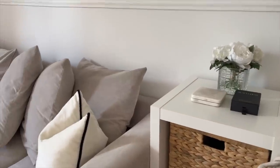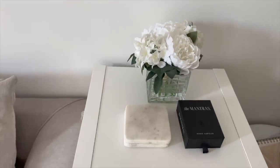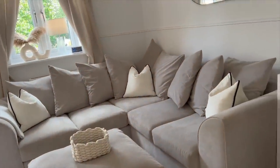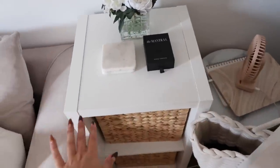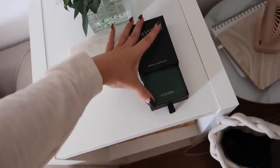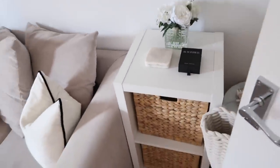So this is from IKEA, and I bought these baskets as well from IKEA. They've just got my work stuff in. I edit and stuff a lot on the sofa because I love to be cozy and I'm really productive. So I have everything there, which makes it so much easier. This I did put over there, but I actually preferred it out. So I've just popped some coasters on it, little flowers. And then these are really nice mantras, which I just love. They're really positive affirmations, and they make me very happy.